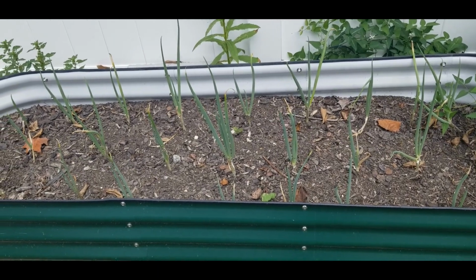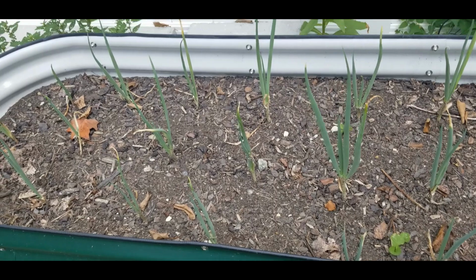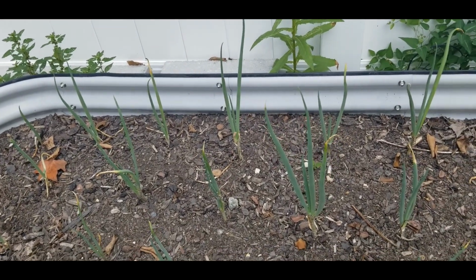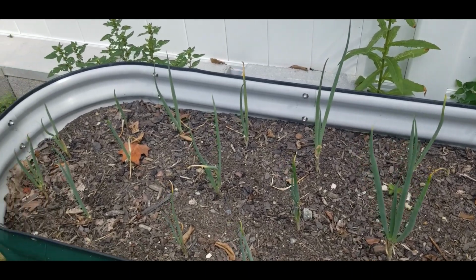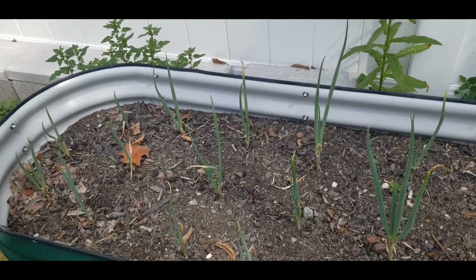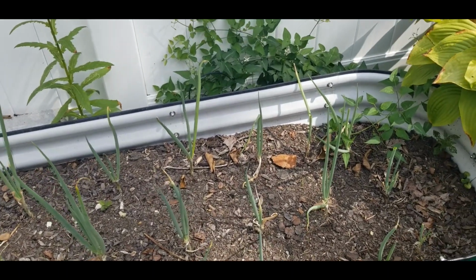Let me give you a quick little tour of the garden and how it's looking. This is where I have some more of my onions growing. And I haven't given my onions their haircut yet, because I have been just so, so busy. But the onions are looking good.